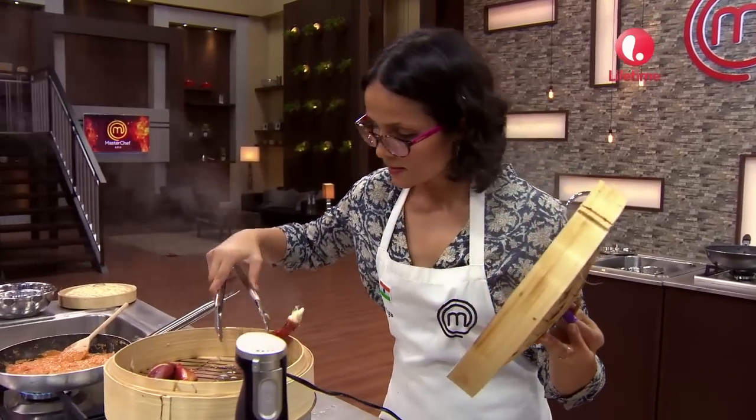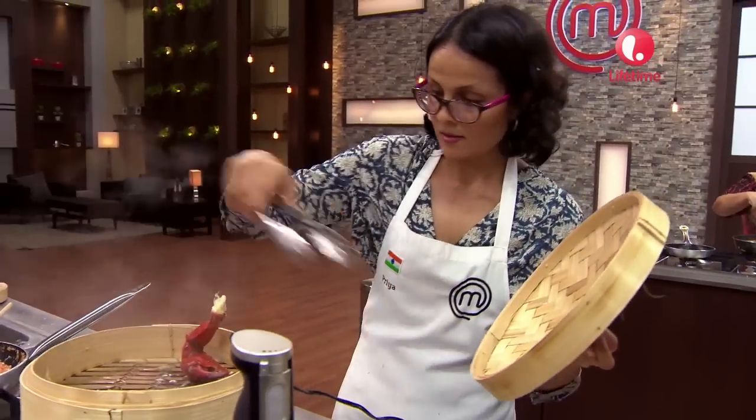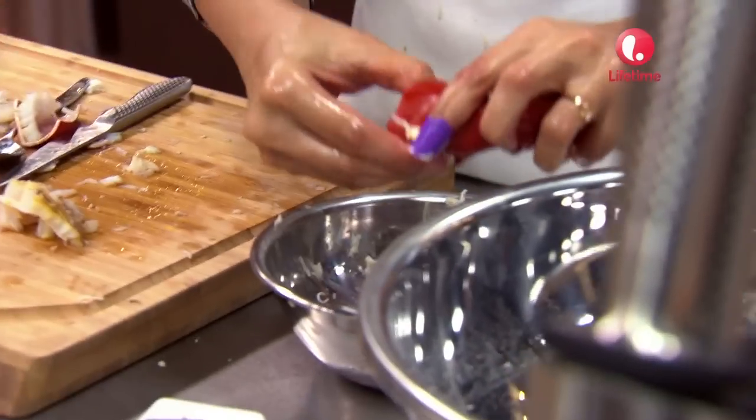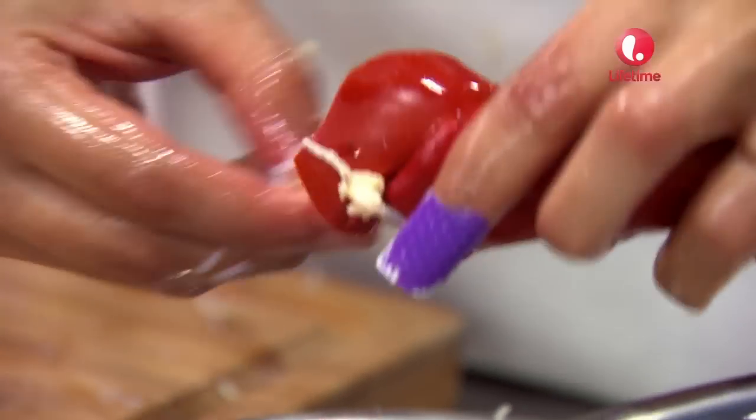I think it's just about done. I gave the claws, the front pincers, a little while longer because I know it takes more time to cook the meat there. I pull the crab out of the steamer, I crack it open, and the meat is cooked just as I needed it to be. And I start to take the crab meat out so I can start working on my ravioli.